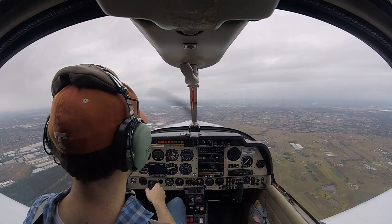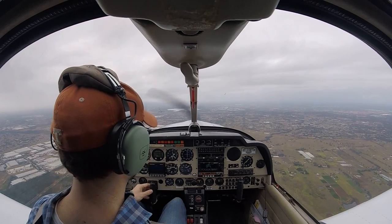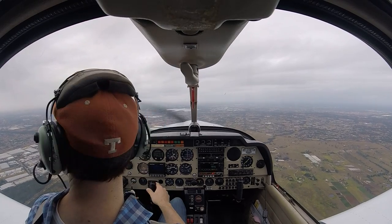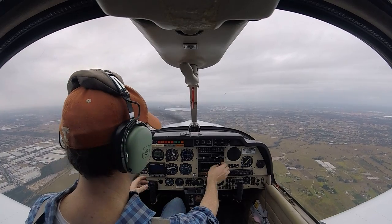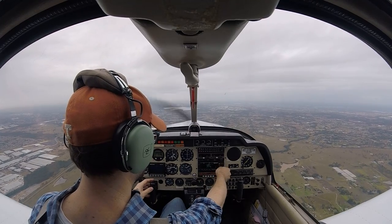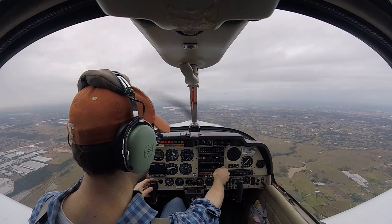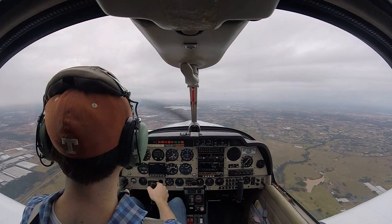Bankstown terminal information Delta, runway 29 right for arrivals and departures, frequency 132.8, runway 29 left for circuit training, frequency 123.6, runway 29 center in use, wind 240 degrees, 6 knots, cover OK, temperature 13, QNH 103. Tower join crosswind, runway 29 right, maintain 1500.